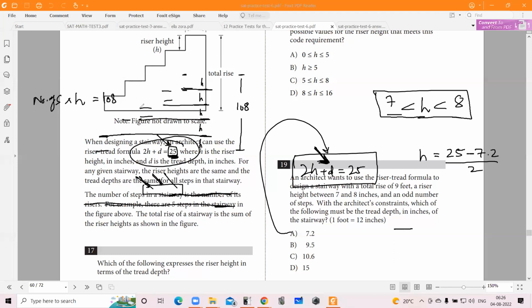Oh, okay. So what does the 9 feet have to do with it? Nothing? 9 feet is going to give you the number of steps, how many steps you'll be having and what height can be there. That will be useful only when you are solving the two equations. But why solve two equations if you can plug in the number and check out what is the height? Is that in between 7 and 8?